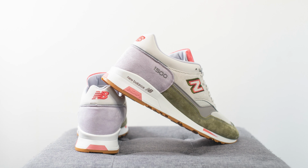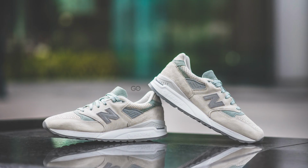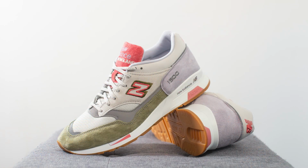So to give you guys a quick comparison, I'm a 9.5 in models like the 992, the 998, the 991, and the 993. But in comparison, I'm a size 10, which is true to size, in the 1500 and the 997. Next up, in terms of comfort, overall this is an okay pair from a comfort standpoint.